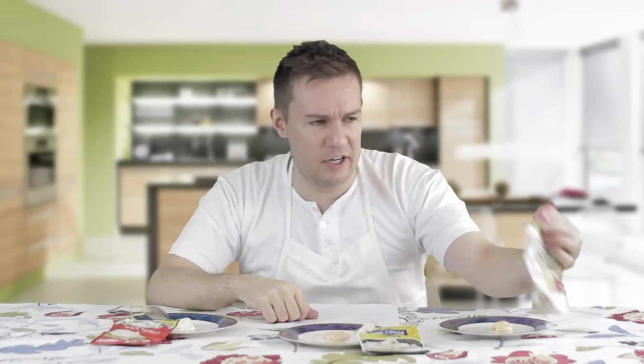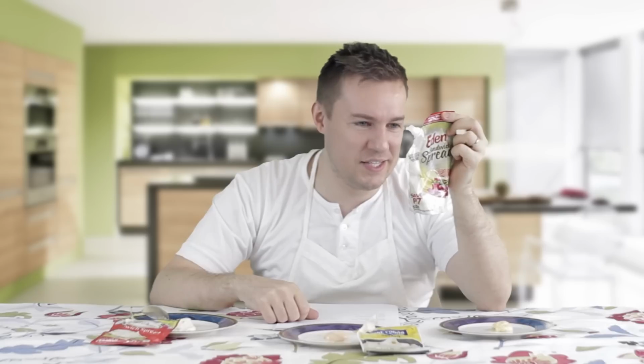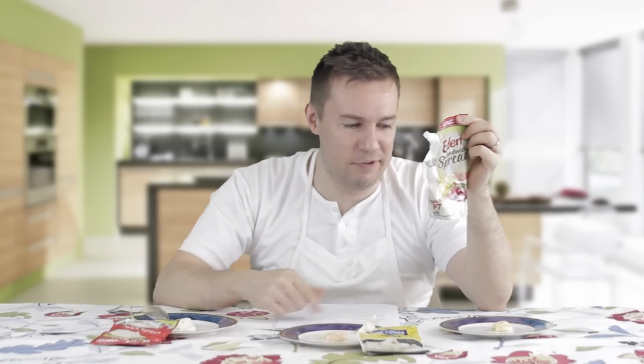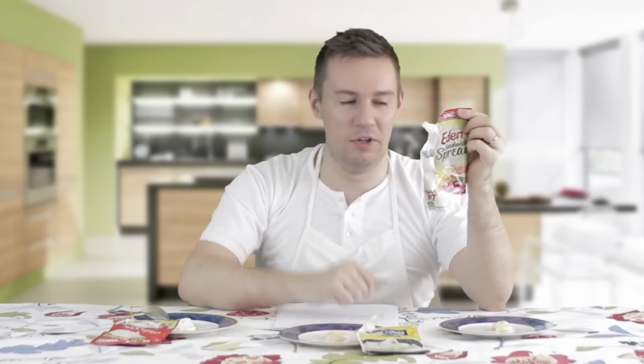Now, take a look at the ingredients. I think I totally panned Eden. If you check out the mayo episode that we did, I think I totally panned them on the taste. This for me just really tasted like there's something wrong with it and way too sweet. And my face when I tried this was contorted in kind of pain from how much sugar was in it.